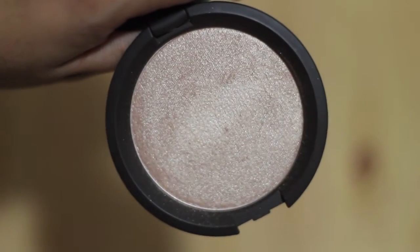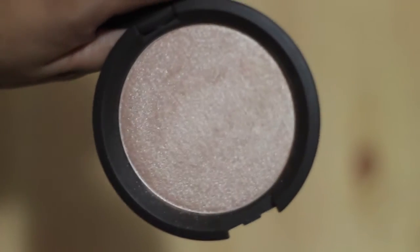Next is another popular YouTuber product, and it is the Becca Shimmering Skin Perfector, the pressed version, in Opal. I know that everyone has this, and that's pretty much why I got it. I think I mentioned in my last video also that I dropped my NARS Albatross and it shattered all over the floor, and I wanted to get a new highlighter, so I decided to just get this one, even though this is definitely more expensive than the NARS one. But I love this. This is so pretty. I think this is my new holy grail highlighter.